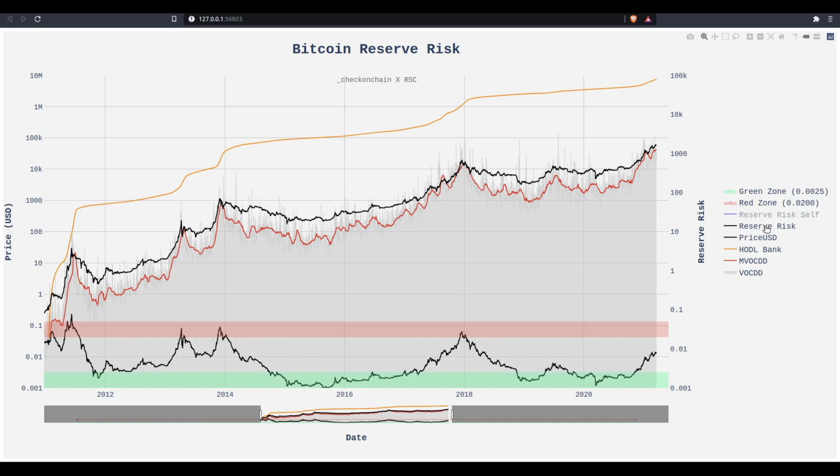Now, what you can see, let's turn off this red line here. This gray area plot is essentially the dollar value of all the coin days that are destroyed. So coin days destroyed is, you withdraw 1 BTC, you hold it for 1 day, then you spend it, it's accumulated 1 coin day. You withdraw 2 BTC and you hold it for 1 day, they've accumulated 2 coin days, and then you spend them and they get destroyed. Now, if every single coin had 1 coin day and was spent, the coin days destroyed would exactly equal circulating supply.